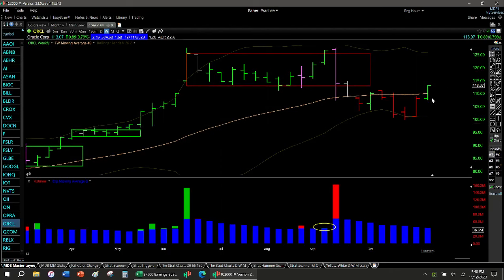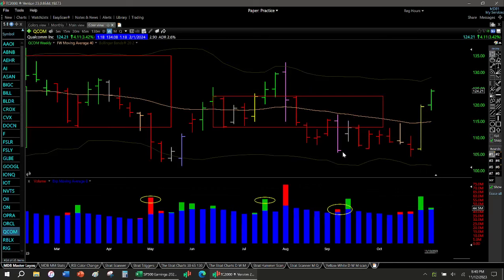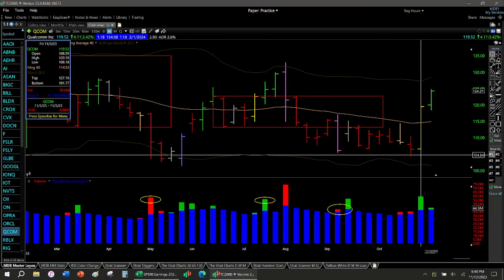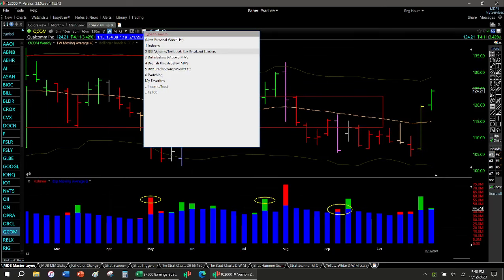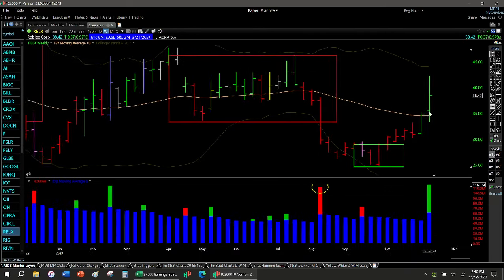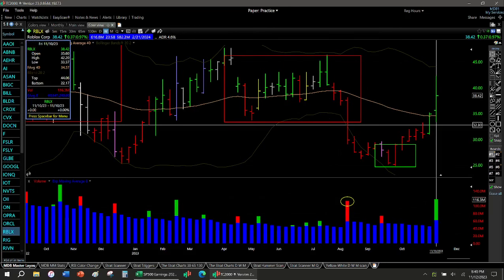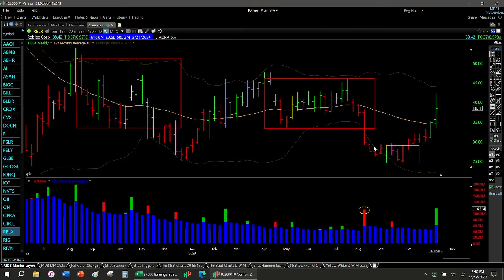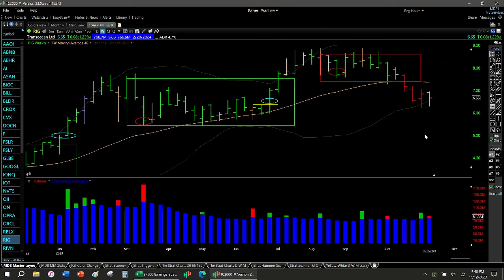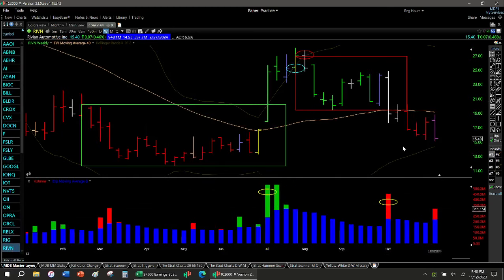Oracle rebounding. Well, it's part of the QQQ, so of course it's rebounding. Oh, Qualcomm. Look at that. Total mess down here. Blammo. That's worthy of putting it on the bullish side. Roblox, look at that. I believe that was earnings right there. I don't like Roblox, so I'll leave it there. Rig coming back down. Inside week signal, but nothing really going on.